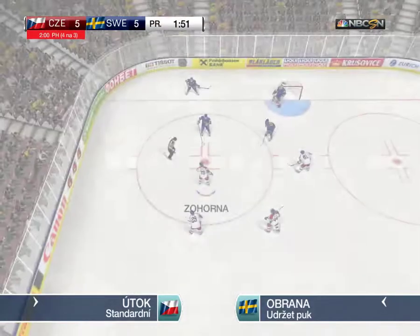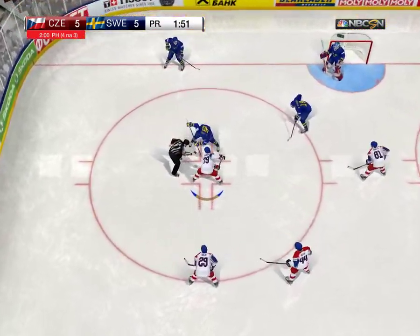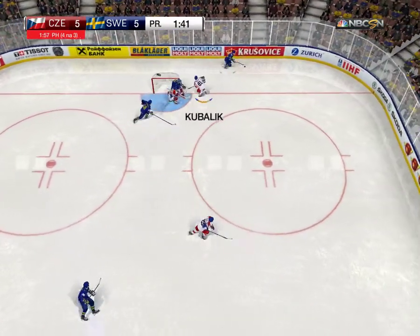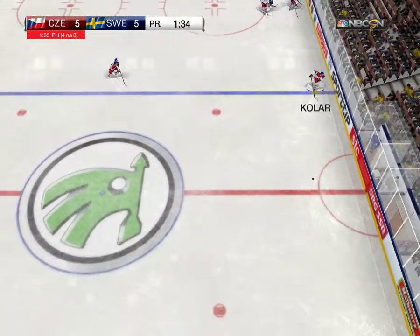Czech Republic, now playing with a one-man advantage. Jim, let's see if they can put that extra man to good use. Look for a lot of quick cut moves.